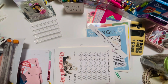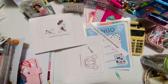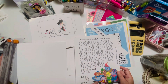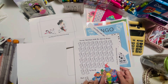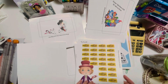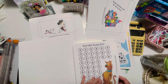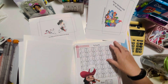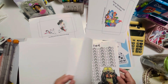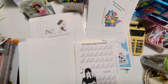I think these are all envelopes, so let's get beyond that. Right, all envelopes. You know, like I think I'll use this one. I'm not sure that I'll use this one because I'm not really aware of the show. I'm gonna ask my grandson what he thinks. And there's an envelope I definitely will use, Willy Wonka. I probably will use Scooby and Captain Hook and Scooby and my pet fund I'll eventually use.